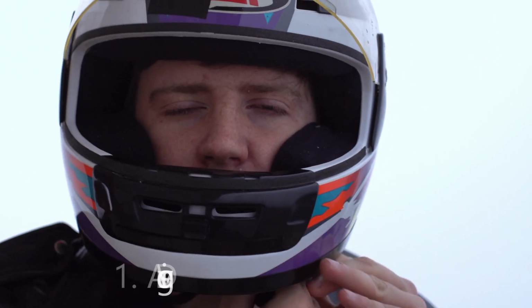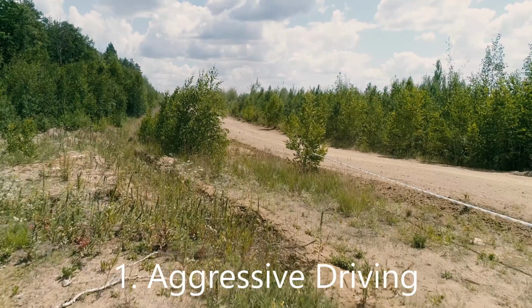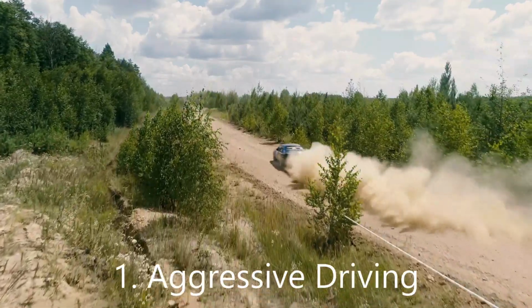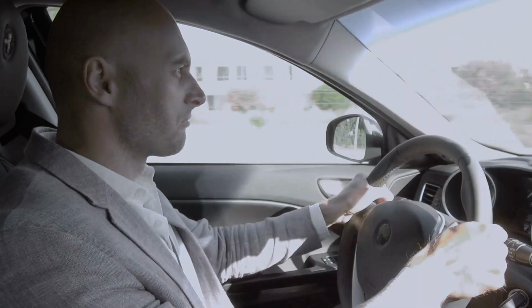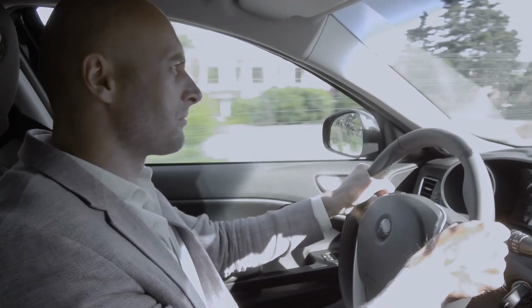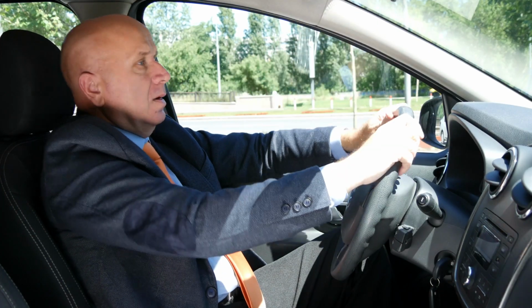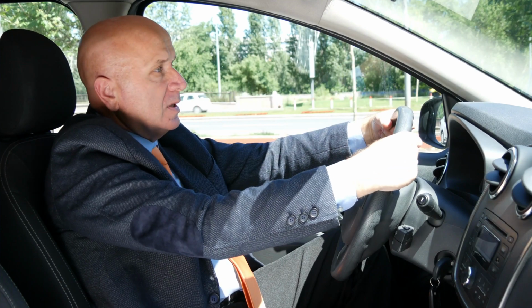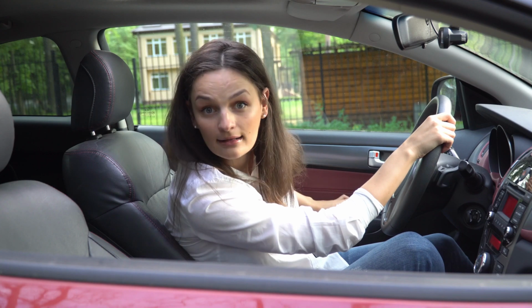Tip number 1. Be prepared for assertive driving. Italian drivers are known for their confidence behind the wheel and can be quite assertive. So buckle up and be ready for fast-paced driving and quick lane changes. Italian drivers are not shy about honking their horns or using hand gestures, which I'm sure you're familiar with, to communicate on the road. It's just their way of expressing themselves, so don't take it personally. Stay calm and drive defensively like you were taught.